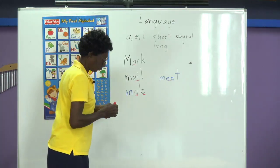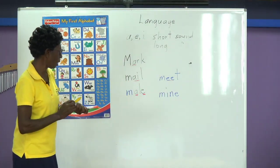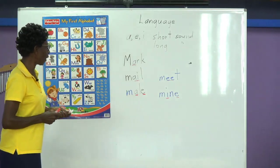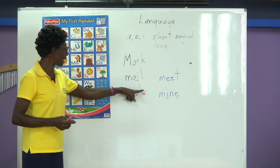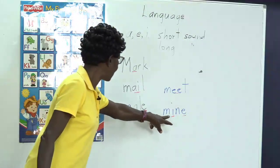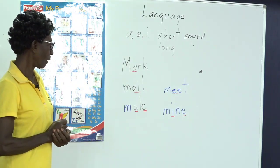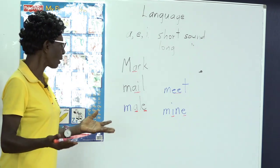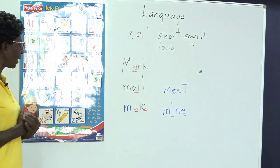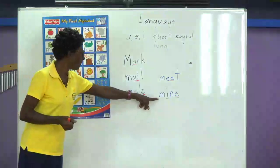Let's do another word. I hope you are taking note of what I am doing. I'm using up the vowels. We have A, we have E, and we have the I. All right? We're using up the vowels as best as possible. So let's go. Look at this word. Do you think it's a long sound or a short sound? How do I know it's a long sound? It's a long sound because I have a vowel, I have a consonant separating it, and I have another vowel. So what word would that be? Anybody could tell me? What word is that? It is the word mine.